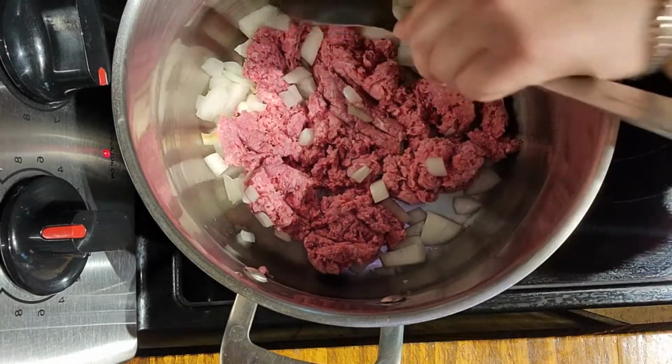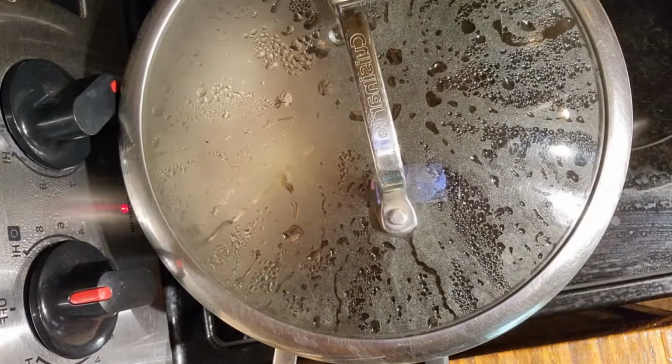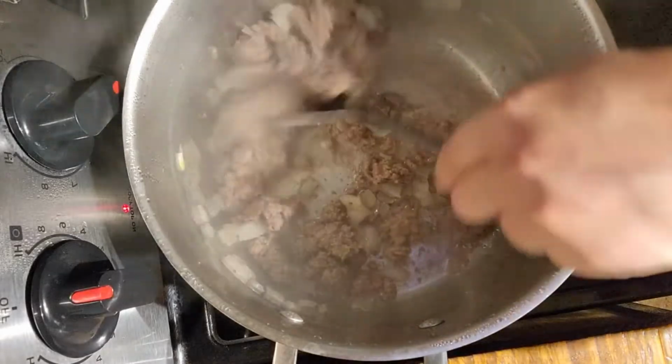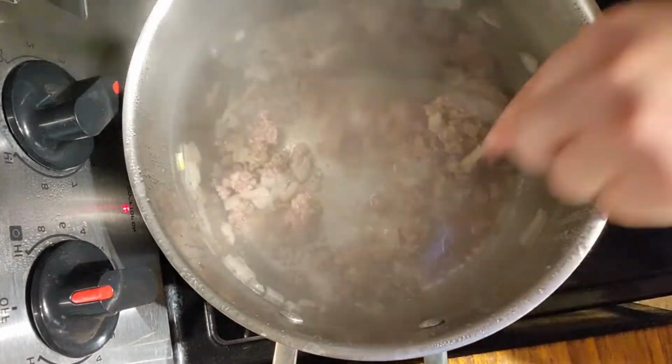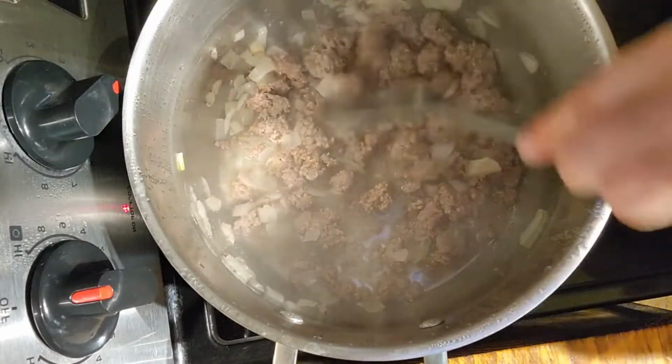Alright, so I'll be back once the ground beef has browned. Okay, now that the hamburger meat has browned and the onions are soft, we're going to go on to the next part.